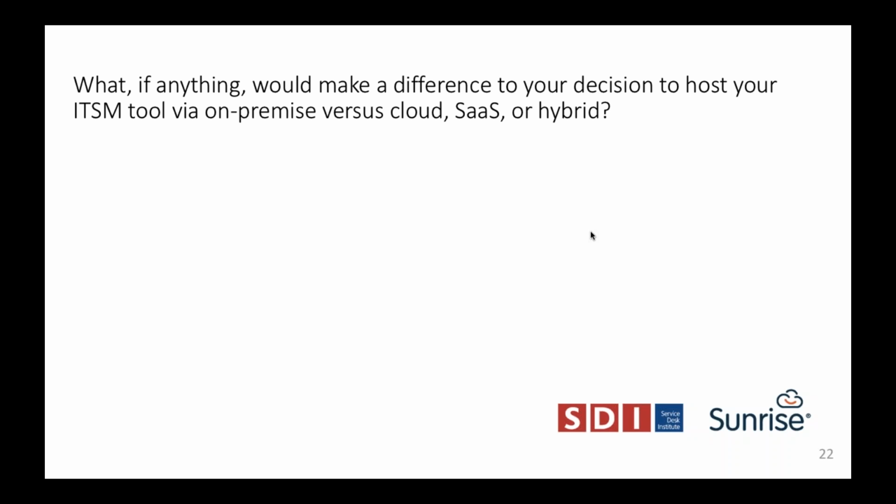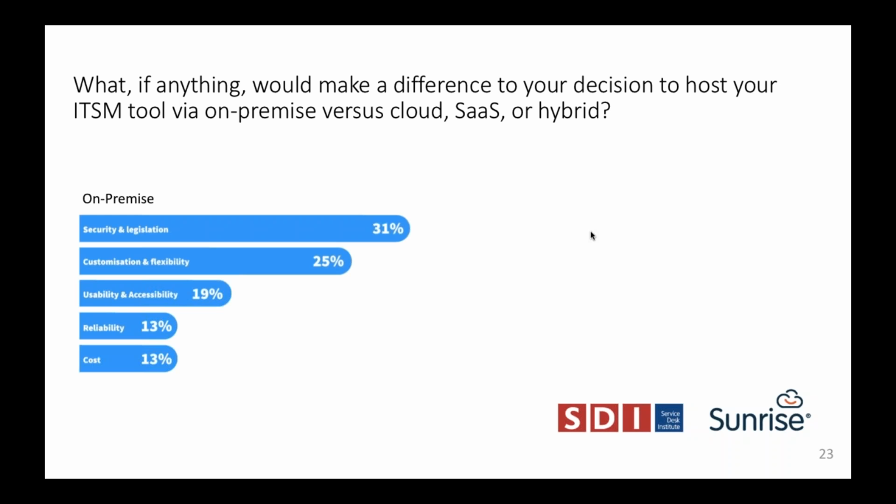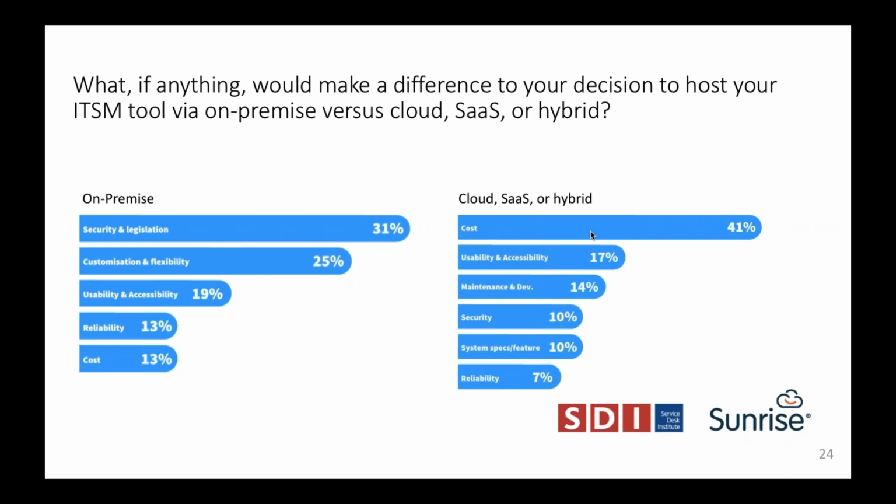Next, okay, so we then asked what would make a difference to any decision making to hosting an ITSM tool on premise or using cloud SaaS or hybrid solutions. And as we can see there, security and legislation is the most significant decision-making point for on-premise organizations at 31%, followed again by customization and flexibility, a key thing there. Interesting, again, to see cost as the lowest decision-making point for on-premise organizations. And from a SaaS side, cost is by far the most significant decision-making point at 41%, and security is a lower decision point at 10%.